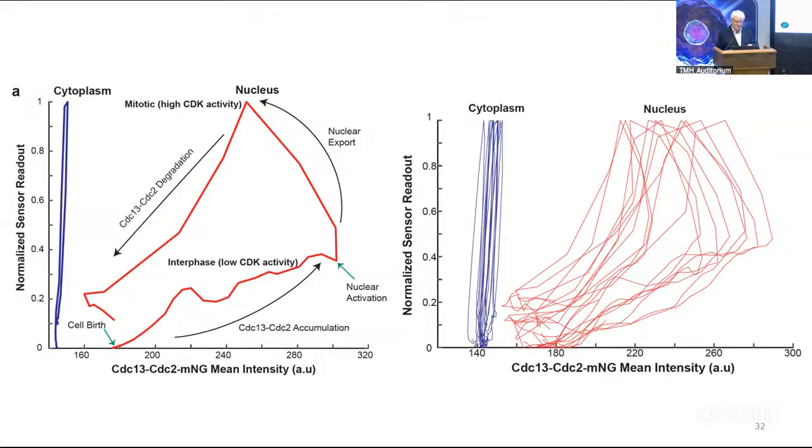And what you see is that as the cyclin's accumulating, it goes up. Then at nuclear activation, there's a sudden jump. Then there's nuclear export, so it goes down a bit, but you're still going up in activity. And then it's degraded as you go down the other side at the end of mitosis. And what you can see, if you look at the blue, which you hardly notice, is what it looks like in the cytoplasm. So it's much less tightly regulated and at a lower level. This time on the right, I've done a range of cells to show you that the behaviors are similar.